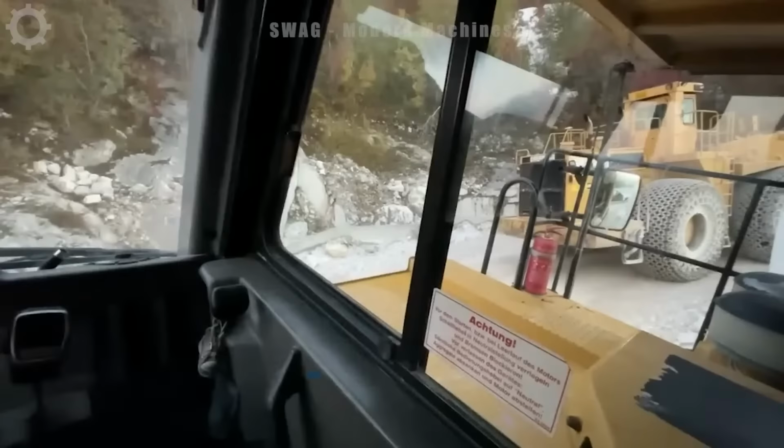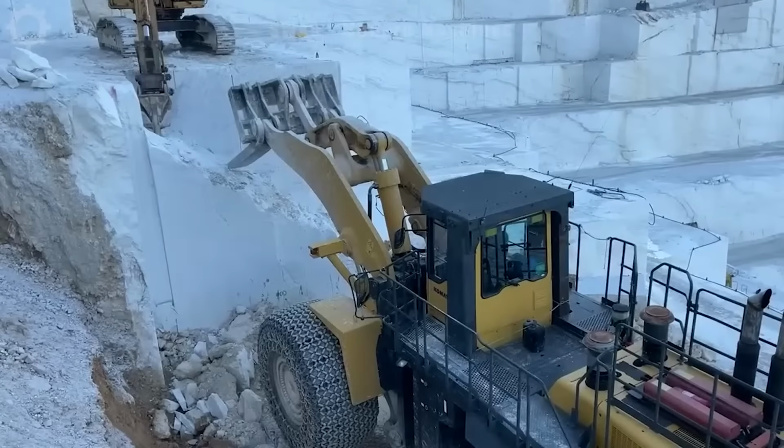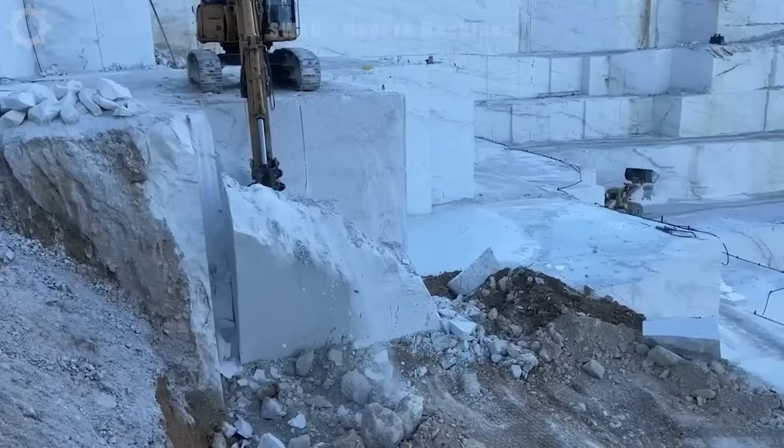In another quarry, they don't exploit large blocks of stone. Here they break small stones to make it easier to move on narrower roads. It can be said that for this vehicle, a block of stone weighing several tons can't make it difficult.